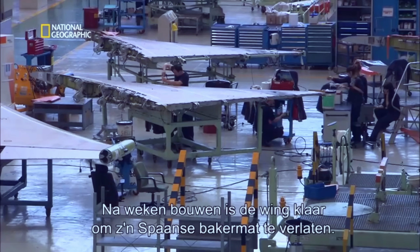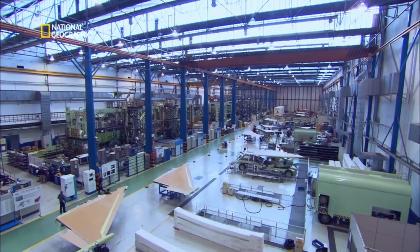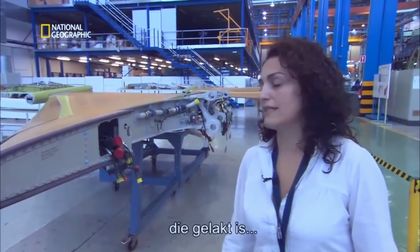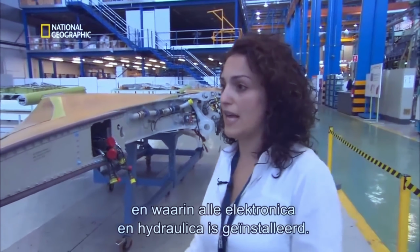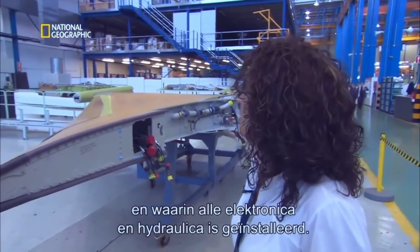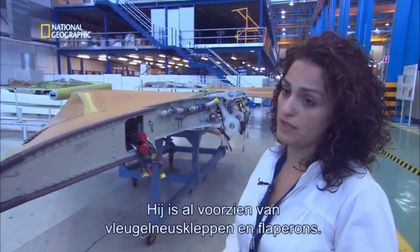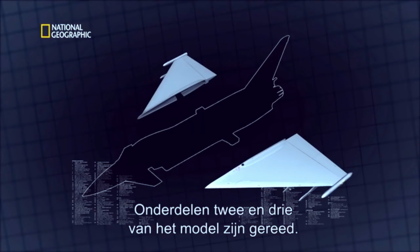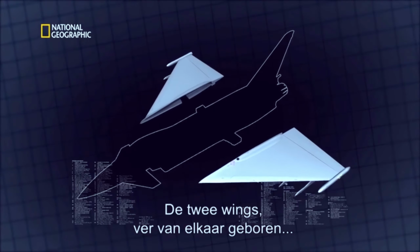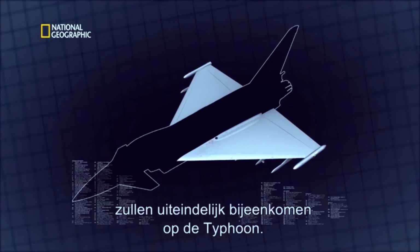After weeks of engineering, the wing is ready to leave its Spanish birthplace. Here what we have is a completely finished wing, a wing that's passed through the painting phase and has passed through all of the installation phases of all the electrical and hydraulic systems. It's a wing that's already been equipped with the slats and flaperons. Parts 2 and 3 of the model are ready. These twin wings, born hundreds of kilometers apart, will eventually be reunited on the finished Typhoon.